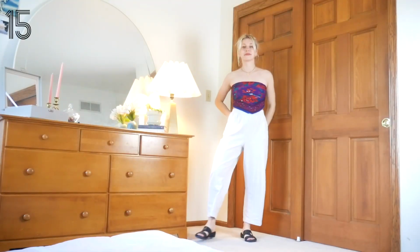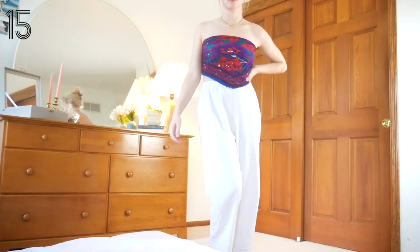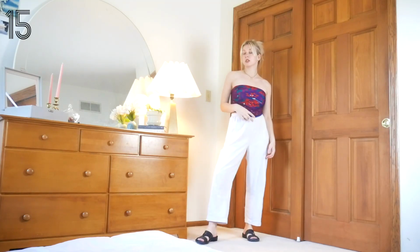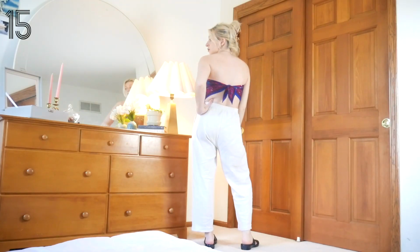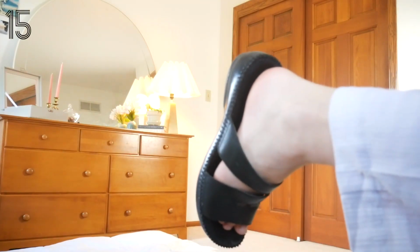Okay, next, I actually can't believe I didn't realize this earlier, but this scarf is also the perfect size and shape to wear as a top. I love how it looks here, and because it's kind of stretchy, it's actually quite secure. This outfit is super simple, but I feel like a bold scarf top already stands alone to make this a creative, cool girl summer look, so I just went with my sort of beachy, loungy white pants and black sandals.